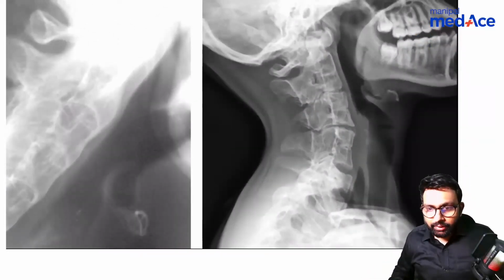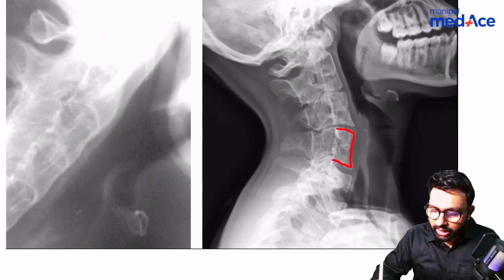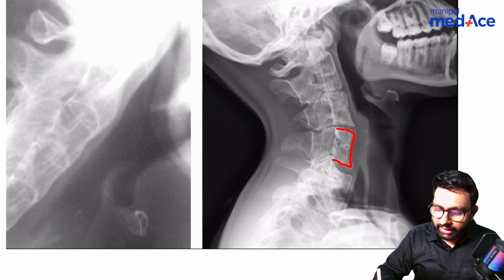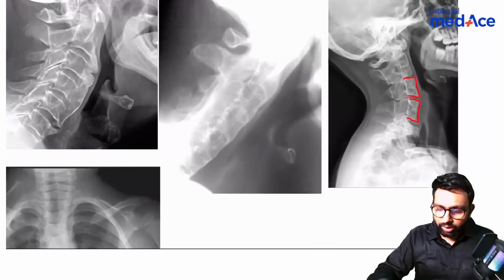Yeah, Klippel-Feil, correct. I want you to focus on the intervertebral discs. I want you to focus on the ALL. See, there is no ALL ossification, so it is not DISH. Ankylosing spondylitis also it cannot be because you can see some discs are still intact. The only thing you can see is congenital fusion of a few vertebrae. So this is Klippel-Feil syndrome.